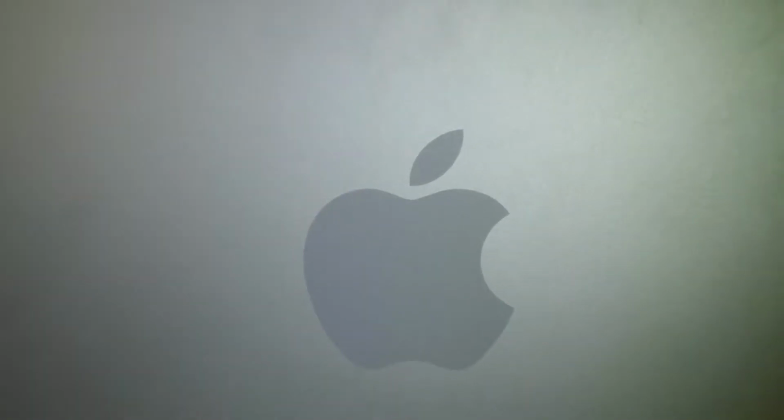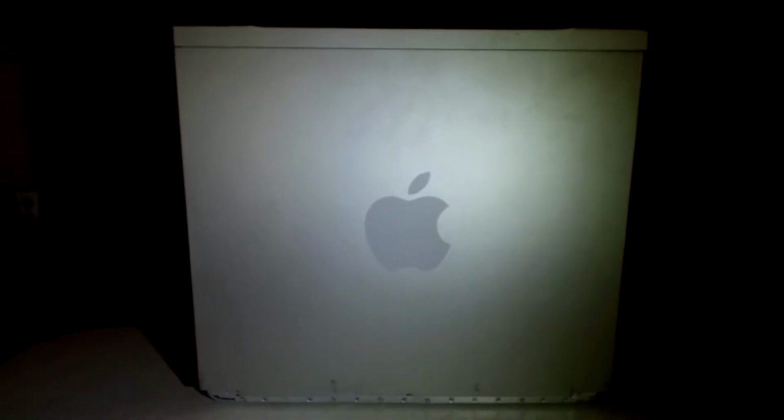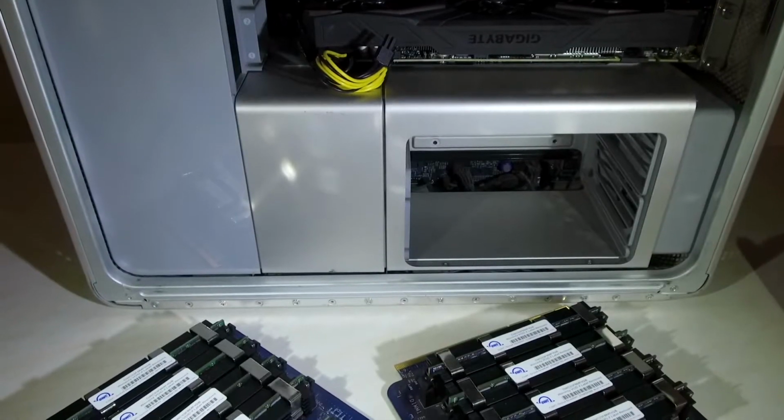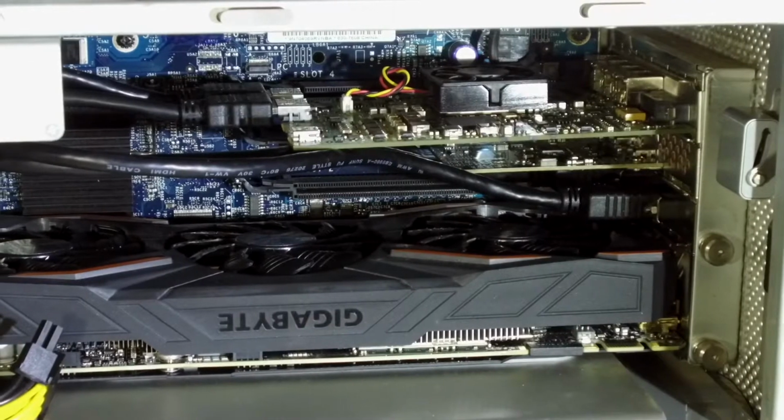I actually found the exact one. It was in a store in a completely different state, so I had it shipped to me. And when it arrived, I was a little bit shocked. It had pretty extensive damage done to the outside. Since then, I've tried to see just how far I could take this system. I've done some pretty substantial upgrades.